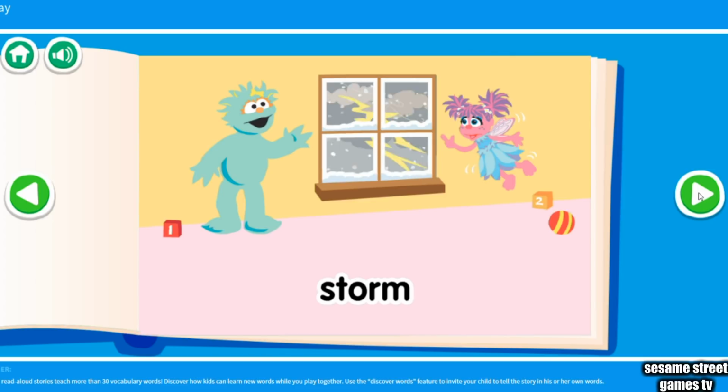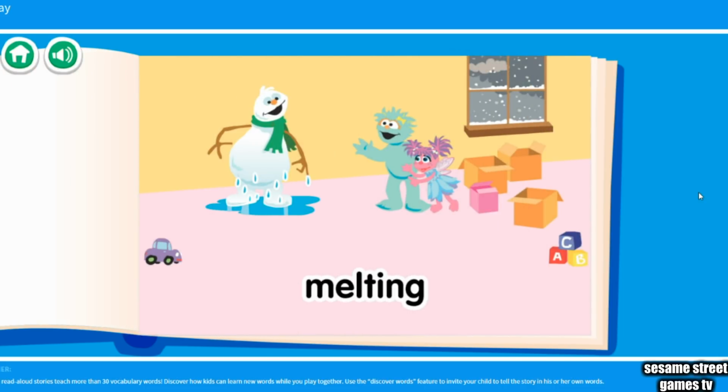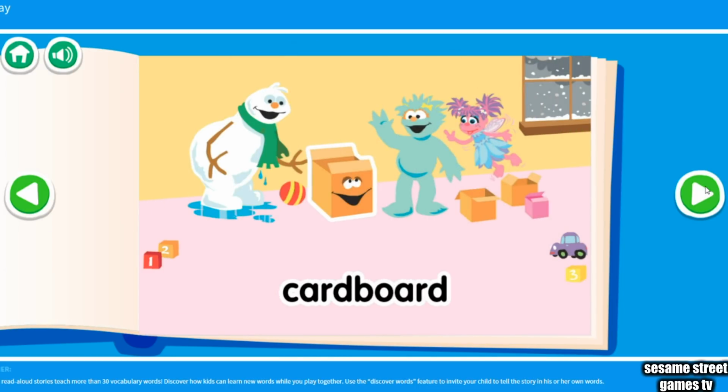Storm. A storm is very bad weather with lots of snow, rain, or wind. Melting. When something is melting, it's changing from a solid, like ice, to a liquid, like water. Cardboard. Cardboard is a strong material made from layers of paper.